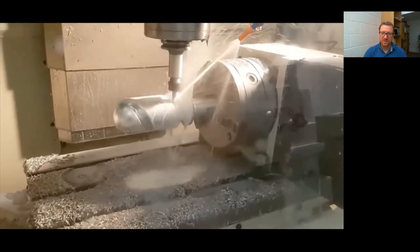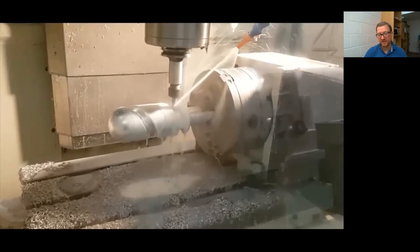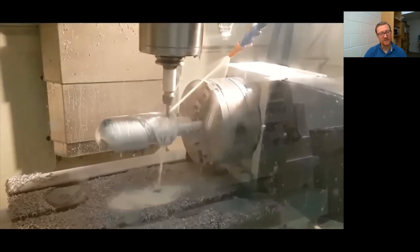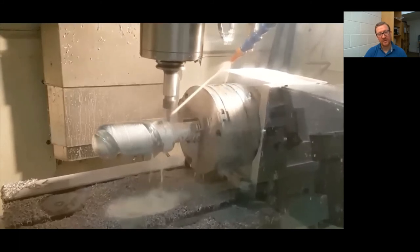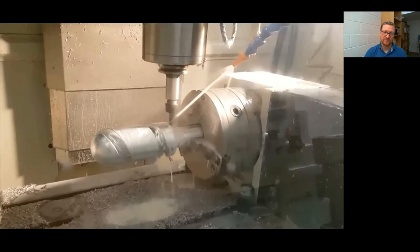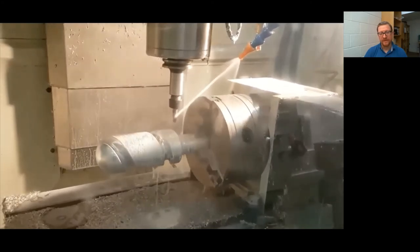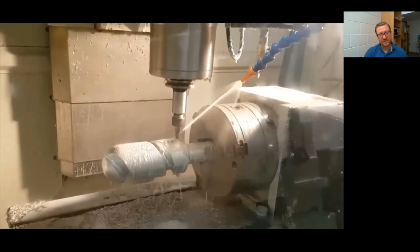This is an example of four-axis simultaneous CNC machining. So this uses our Hurco CNC machine, and it's used in conjunction with a CAM program called SolidCAM, in which toolpaths are generated to control the CNC machine. It's a very, very powerful tool for use in manufacturing.